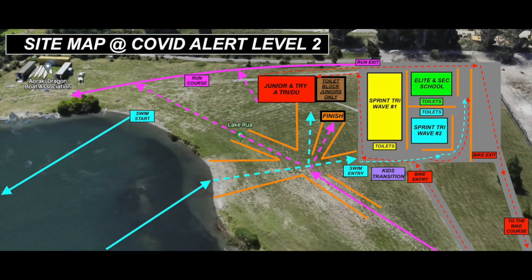Transition this year will be a little different thanks to COVID. As you can see in this image, there are going to be separate transition areas for the different events.